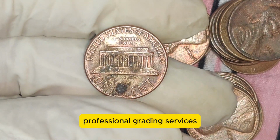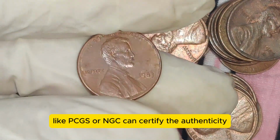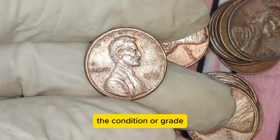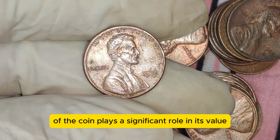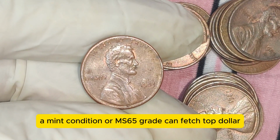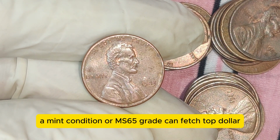Professional grading services like PCGS or NGC can certify the authenticity and condition of your coin. The condition, or grade, of the coin plays a significant role in its value. A mint condition, or MS65 grade, can fetch top dollar.